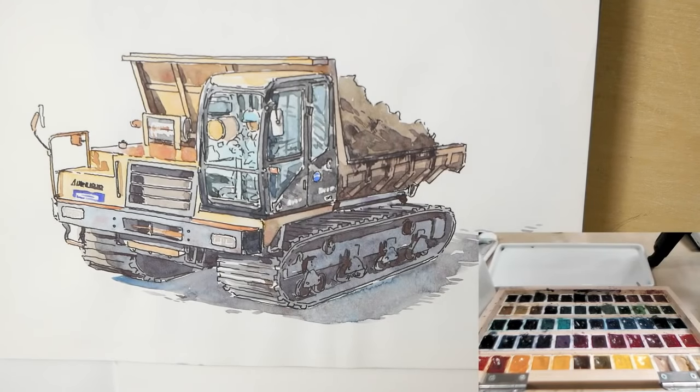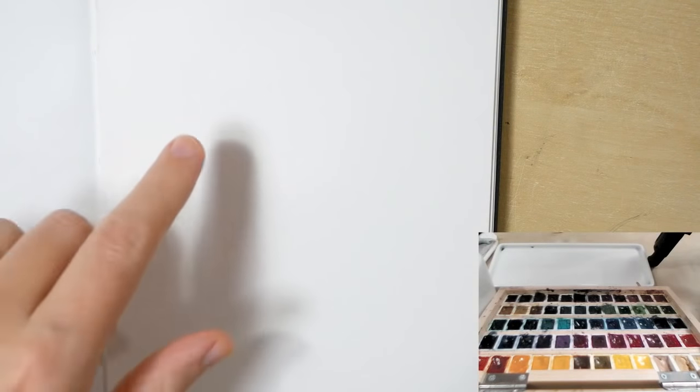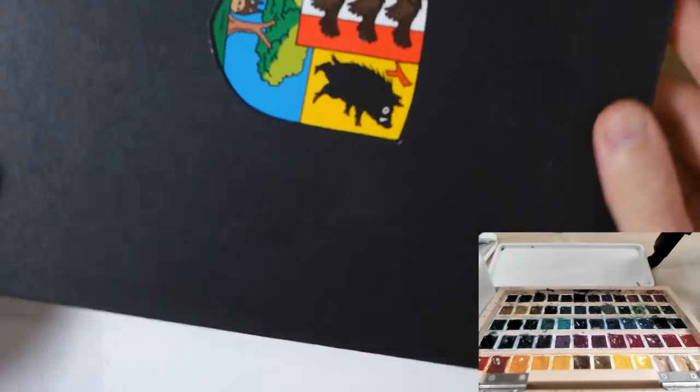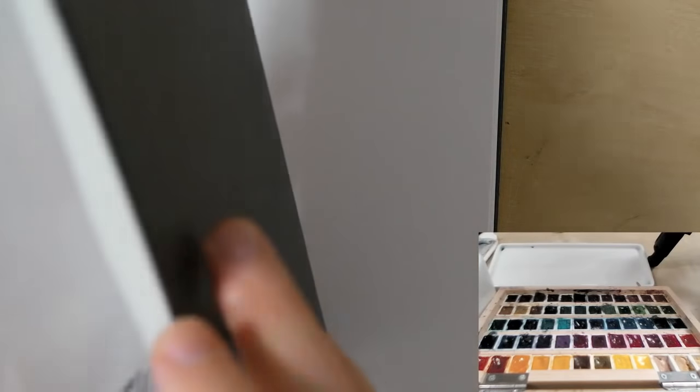So today I'll be doing a small sketch, probably about 1 hour, in my sketchbook, like this one. This is a Canson sketchbook that I already have used one of. I like it, so I bought another one, and I have a new one here.